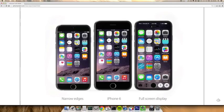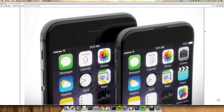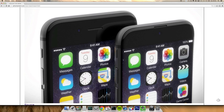You can also see another concept here on the left side, called narrow edges, where on the sides it has way more edge-to-edge display than the iPhone 6, and also compared to the concept on the right side, it's way more edge-to-edge. He has also moved the speaker to the top so you can center the front-facing camera. So there are some cool small design updates, but the big thing is the more narrow edges. The iPhone 6 looks a little bit like a joke in the narrow edges area.